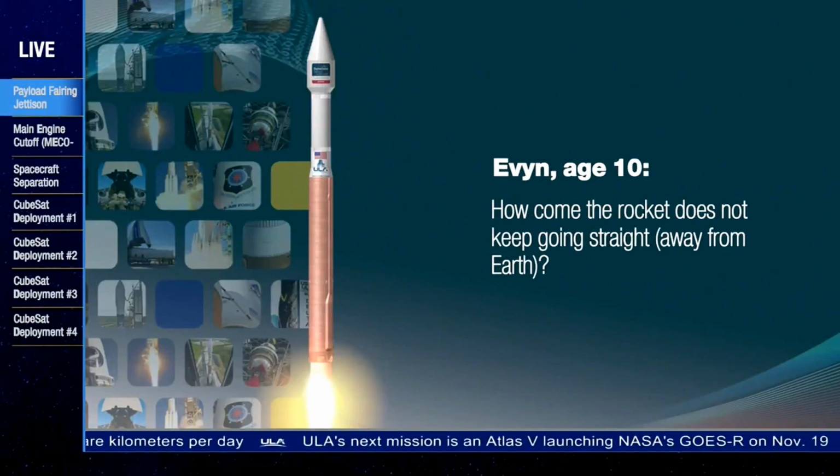All right, let's see. That's a great question. Let's look at our next one here from Evan. Why does the rocket not keep going straight away from the Earth? So the rocket launches straight up as we just saw, but eventually it takes a curved path to get the satellite into a circular orbit around Earth. Also, once the boosters stop pushing the rocket and the satellite up, the Earth's gravitational force begins to pull it down. And so it doesn't keep going into space, obviously.